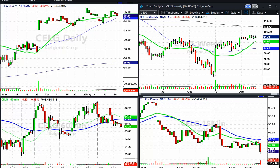But I'm watching this to add to the position if it can break back above these highs for a breakout higher, okay, and move toward this flat 200 around $105 a share. Celgene definitely on watch.